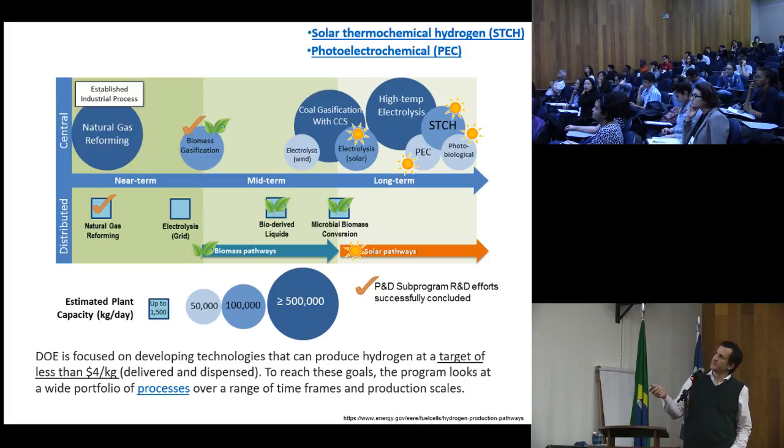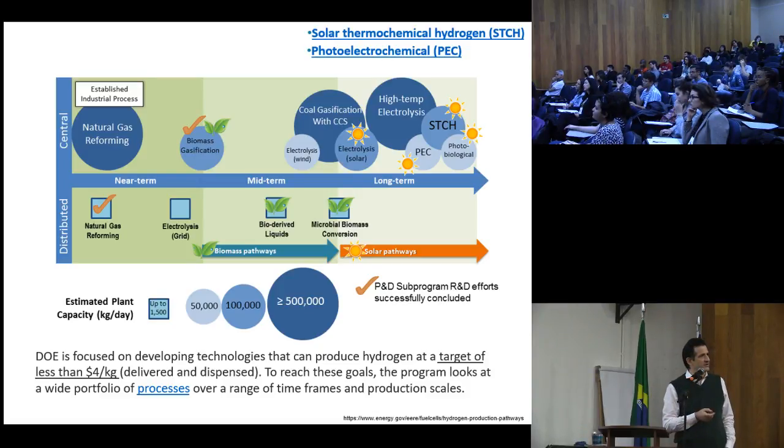In the mid-term, this is electrolysis. We have different kinds of electrolysis. Here, the mean is near term. It's about high temperature electrolysis, with different kinds of technology. Like a fuel cell, this is a high temperature fuel cell, a solid oxide fuel cell, but we will use the opposite. We can use the same material.